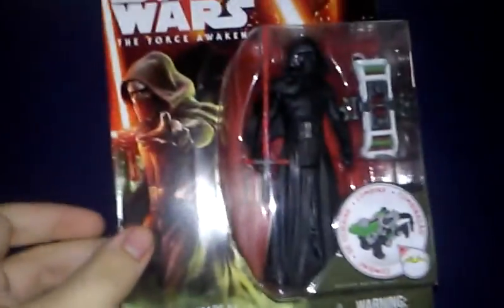But this is one thing I got. Carded Kylo Ren. Really happy with this. I love the Kylo Ren explosion that is the whole package. And I do love these cards. They're really nice and durable. I mean, they are not going to get bent out of shape in shipping or anything. I love those packages. Not sure about the figures, though, but I love the package. So moving on over here. Might as well turn these off right now.